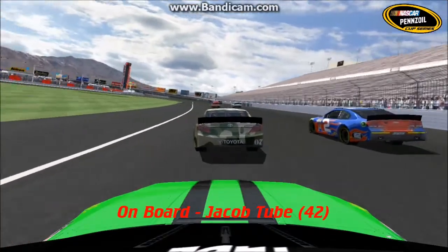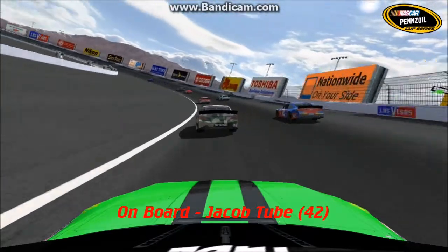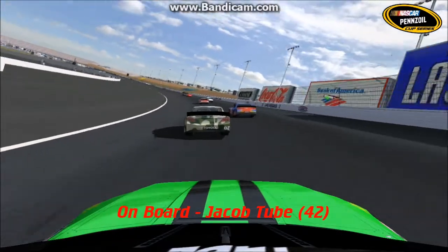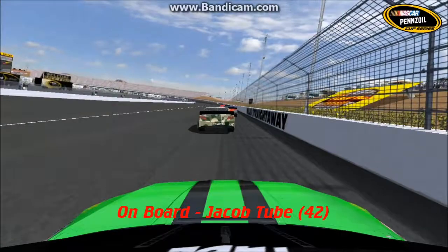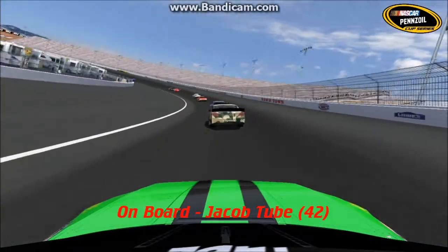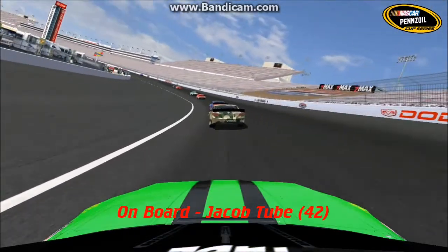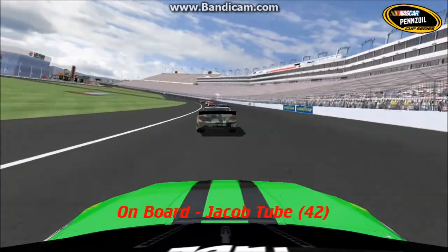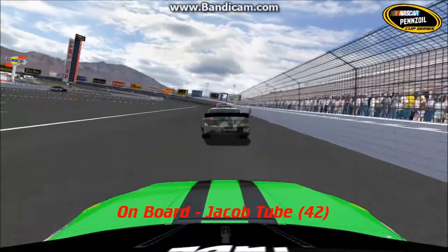On board Jacob Tube in the 42 car, one of the Fords in the race. Only 2 Fords entered and ride for Tetronics Motorsports. Now a 4-car team, obviously Arshon Sane getting signed for that team after leaving Alonso Debot Racing and missing the race too. But the 07 in front of him, Robin Shannon, Jay Barker, these guys really have had up and down seasons, all of them. Jay Barker has kind of been the most in between. He's been around 20th the entire season, so that's kind of where he's running right now in points.